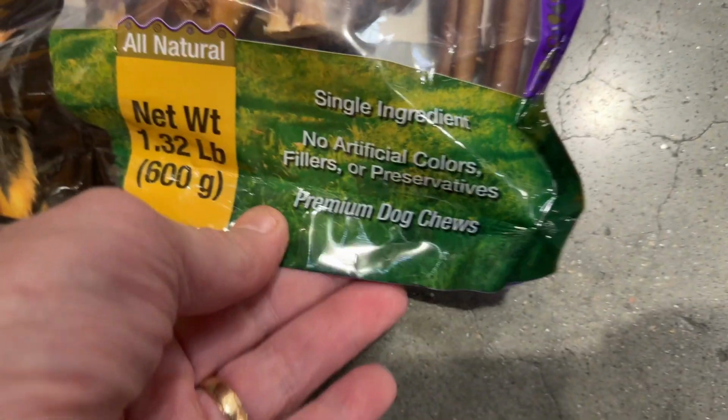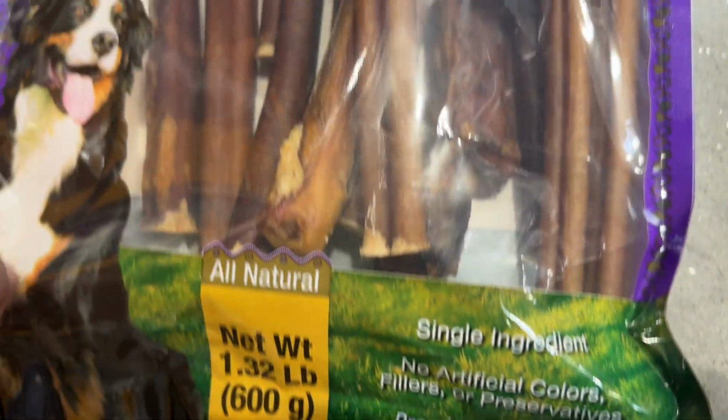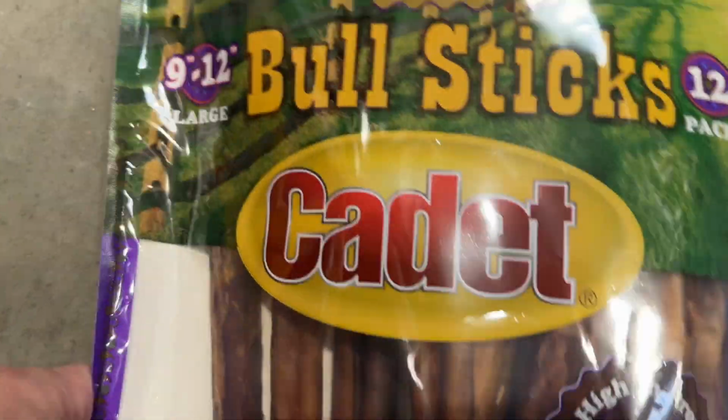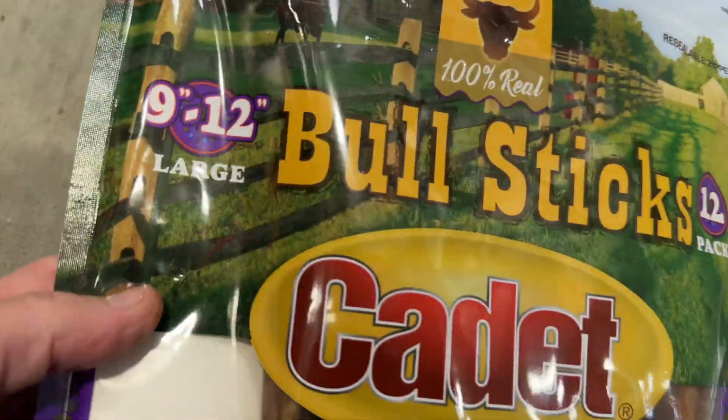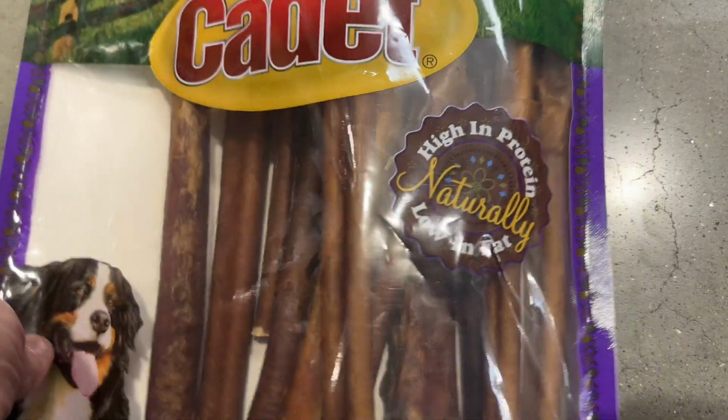No artificial colors, no artificial flavors. It is a premium dog chew. Net weight, as you can see there, 1.32 pounds, 32 ounces, you can see there. So it's quite a bit here. It's large. Your dogs will definitely love these, and they've got some nice flavor to them.